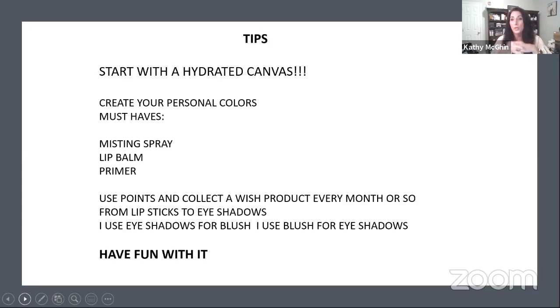If you want to get the primer from Young Living, I love it. I think the hydrating has been out for a little while, but they do still have the mattifying. But if you don't have either one of those, if you have the renewal serum, it works really well. If you have Cheryl May, for some people, that works really well. The Art lotion works really well. It plumps you up and kind of gives you that smooth canvas to start your makeup with.